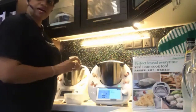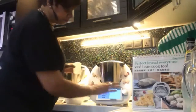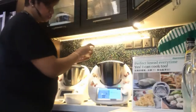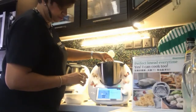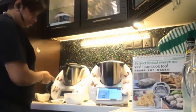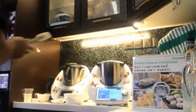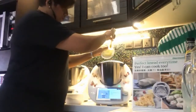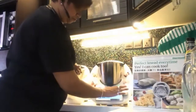So 90 grams of milk, I'm only going to do 45 grams of milk. Okay, 90 grams of caster sugar, which is also 45 grams of caster sugar. And 40 grams of unsalted butter. So always keep your butter cold from the fridge, and it's just been cubed. So it's just 20 grams of butter. Put the measuring cup back on.